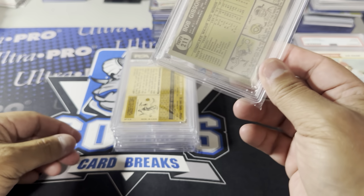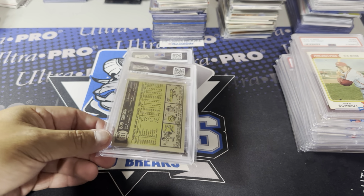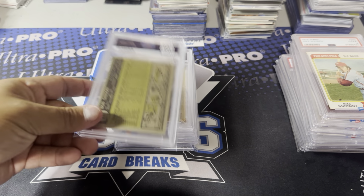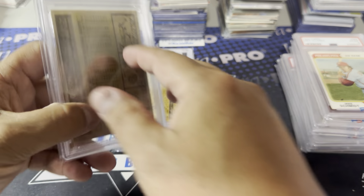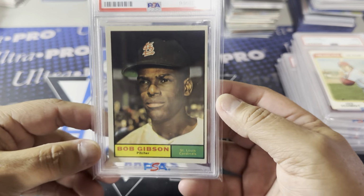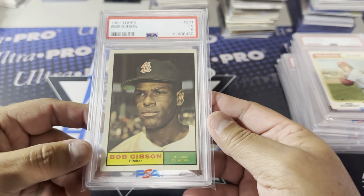I have a couple of Bob Gibsons in here. This first one is the 1961, which I believe is the third year card. Yeah, 59 is rookie. Yep. Okay. So this is the 61. And that's in a five. That's really cool. Obviously, way off-center, but still pretty awesome.